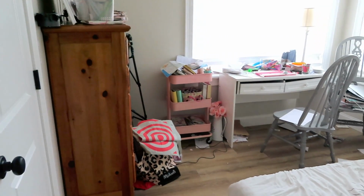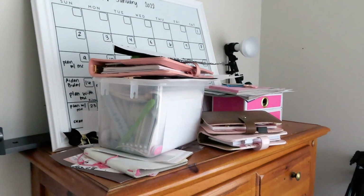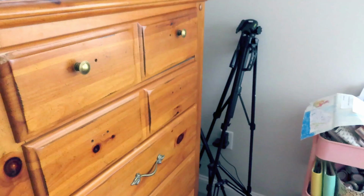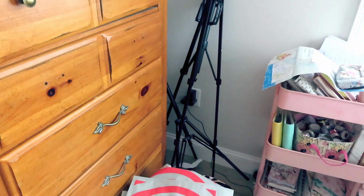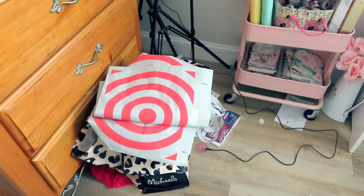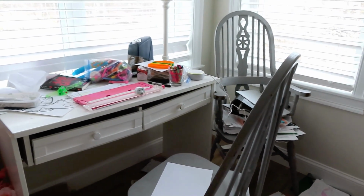And now we move into the guest room. You guys, this is a little bit embarrassing. It is such a mess in here. I have all of my planner stuff that I love and adore that I thought I wanted to have on display, but it's just messy looking. I've got tons of decor on the floor down here that I moved while I put up spring stuff.